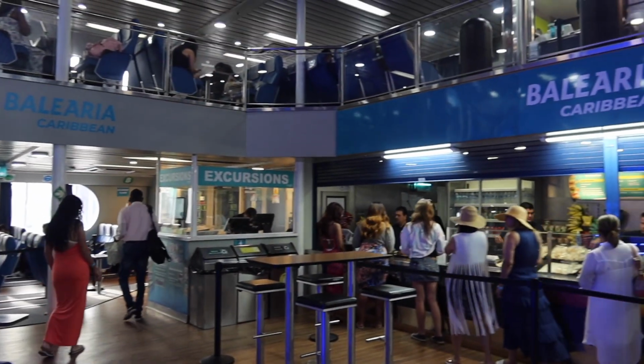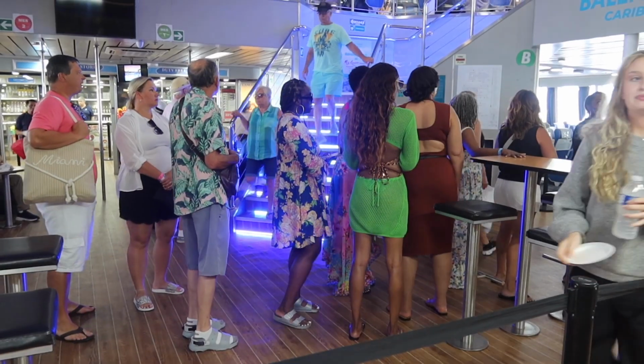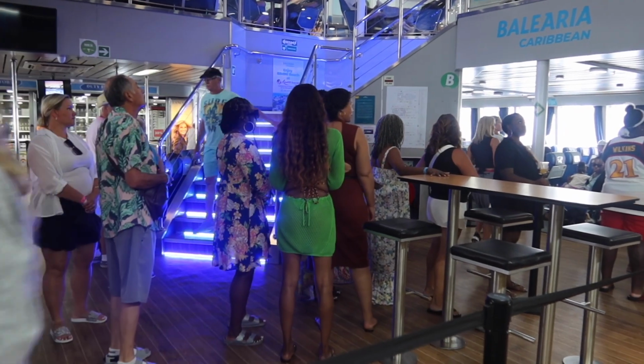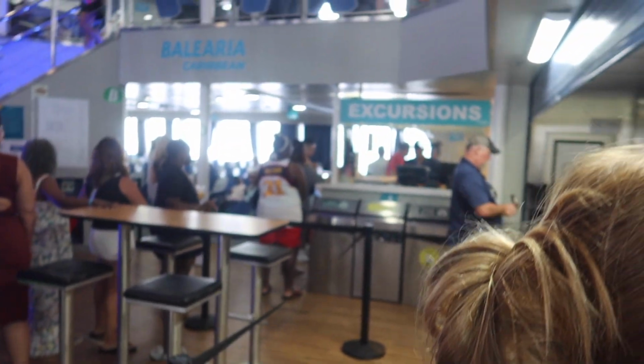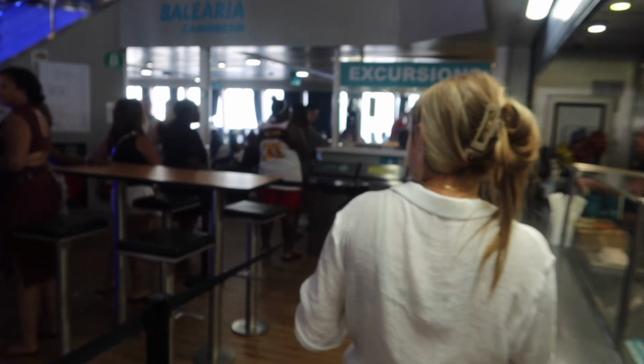And there is an excursion desk right in the center area that you can see over to the left of this video. We didn't really take a good video of it, so I apologize for that, but there was a super long line once this actually opened up. And if you're doing a day trip, then you can go ahead and book things like a golf cart, things like that. Again, we didn't check the list, but we heard a lot of people talking about it, so you can get your excursions booked for the day on the boat.